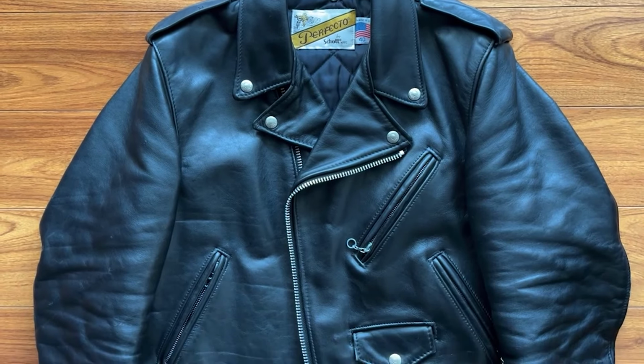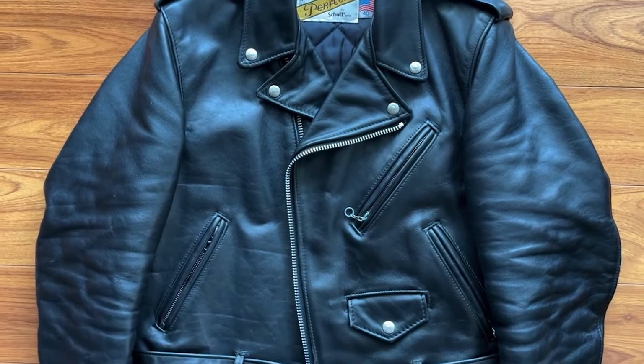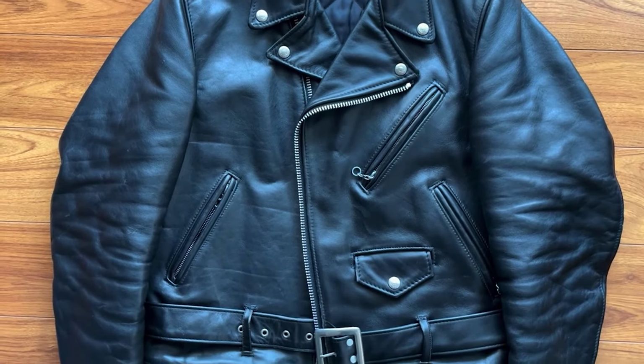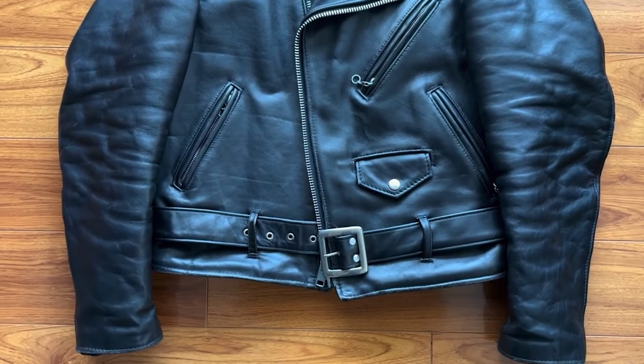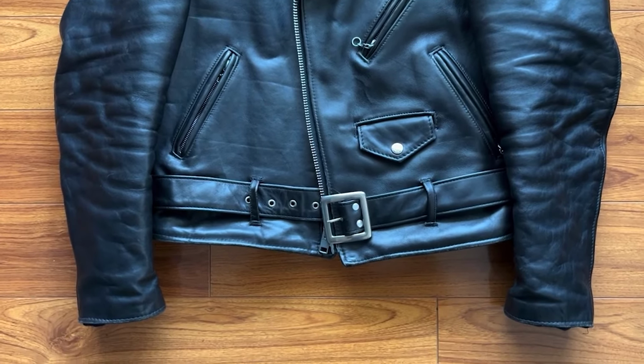All right, so the Schott Perfecto, this style, the 618, has been going strong since the 1950s. There have been variations over time, and currently Schott offers quite a few different models that all can look basically the same from the outside.